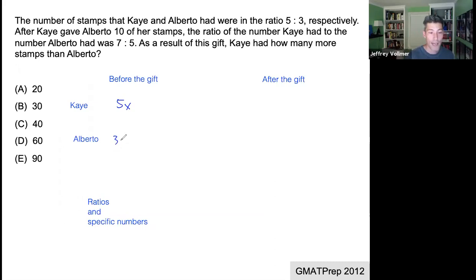And I know Alberto would have the corresponding multiple of 3. Right? And you can see those are still in a 5-to-3 ratio. And so then we know after the gift, well, if K started with 5x stamps, now she has 10 fewer than that.